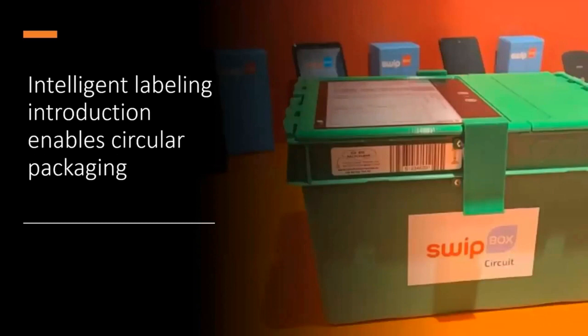Danish company Swipbox is a developer of high-tech parcel locker solutions. They have now announced an intelligent labeling solution called the Swipbox Circuit that will enable web shops and logistics providers to use strong packaging materials up to 1,000 times, although the reality is that they're never going to be used on that many occasions. To use Swipbox Circuit, the consumer simply removes the content from the package at the parcel locker and leaves the packaging for the courier to return, eliminating the waste normally associated with parcels.